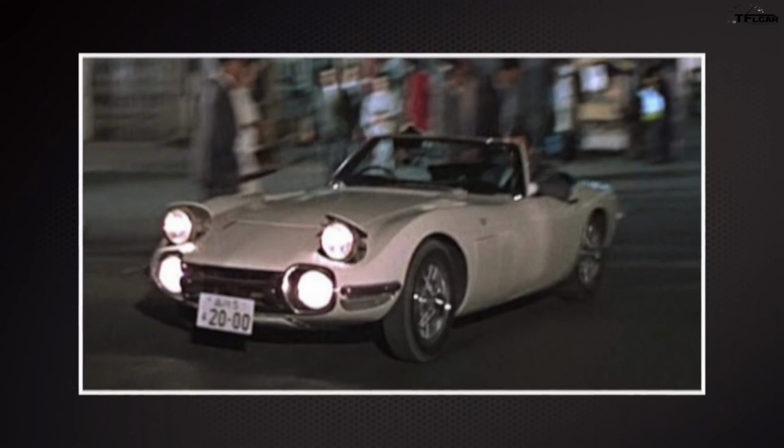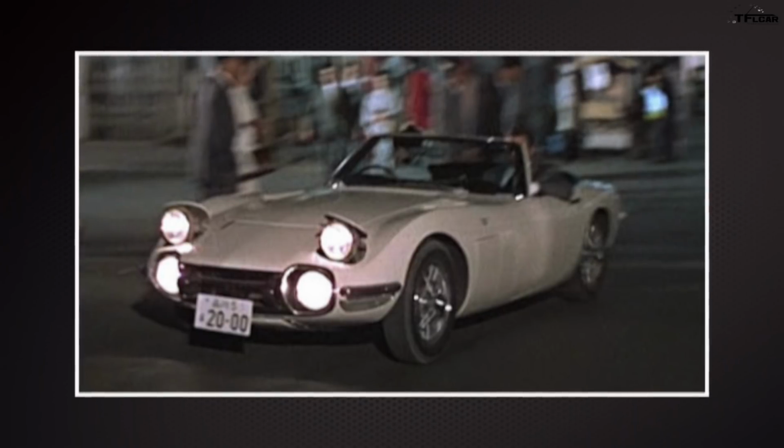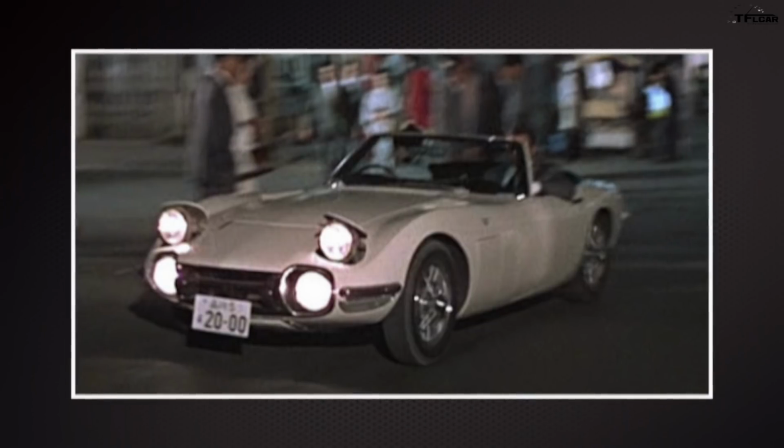So I want you guys to have a look at that one. It is, just the lines, the way they flow over the fender, those unique headlights. Yeah, it's just a knockout.